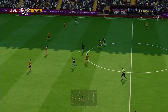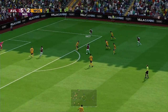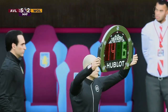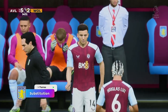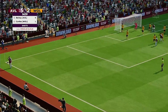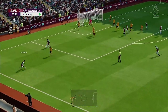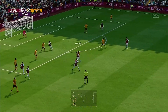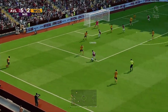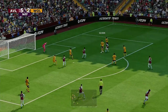Leon Bailey. Making good progress here. Bailey, and it's on now, and it's a pretty good save by the keeper. Over it comes, kept out, but for how long? Kamara. Torres. Oh, crucial tackle to deal with the danger.